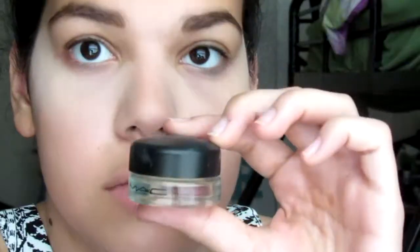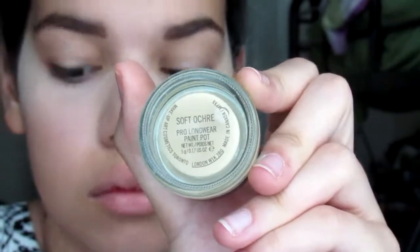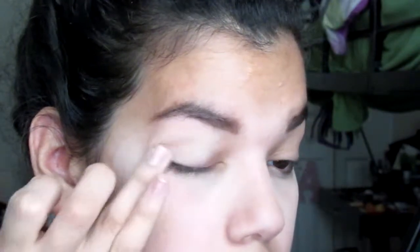Be right back. Alright, hopping into the eye makeup demo, we're going to start off with the MAC Soft Ochre Paintpot, and we're just going to be applying this to the lid, and I'm using my ring finger to do so. I did my eyebrows and my under eye makeup for prep for my face. That's what I've been doing lately.